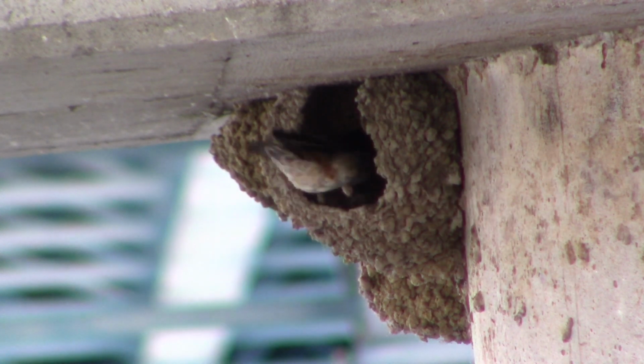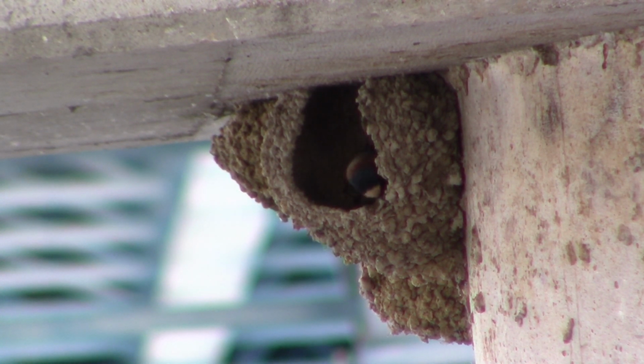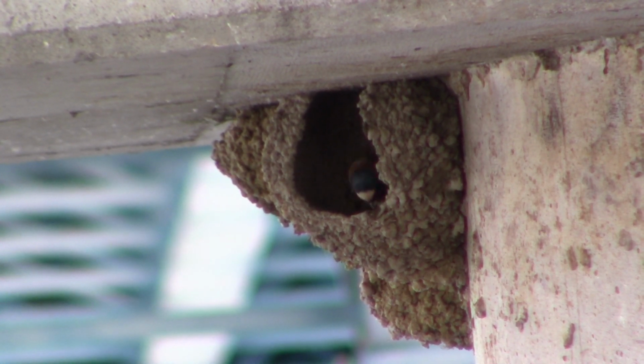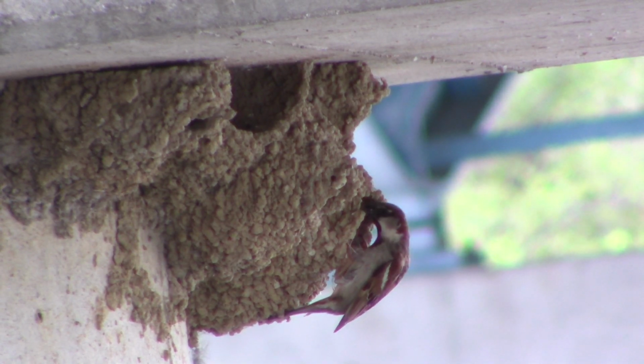These strange mud structures that sort of resemble an overgrown wasp nest actually belong to cliff swallows. It's not uncommon to see large colonies of cliff swallows nesting under bridges like this. But these well-built homes are in high demand, and invasive species like the European house sparrow sometimes move in and take over.